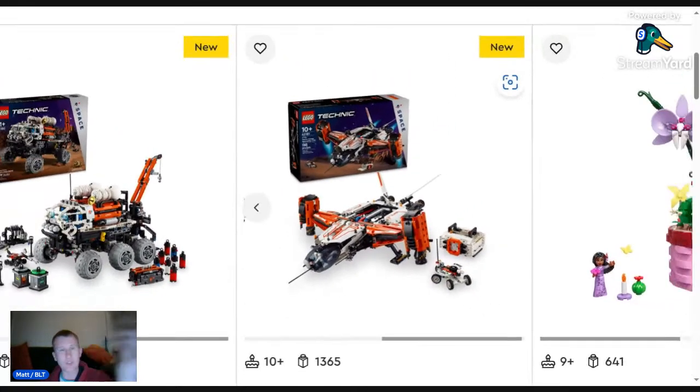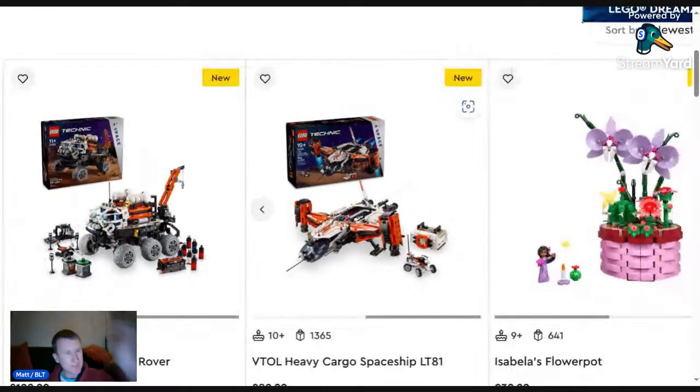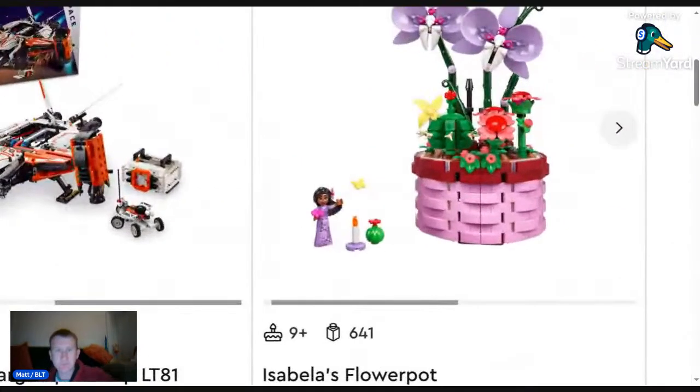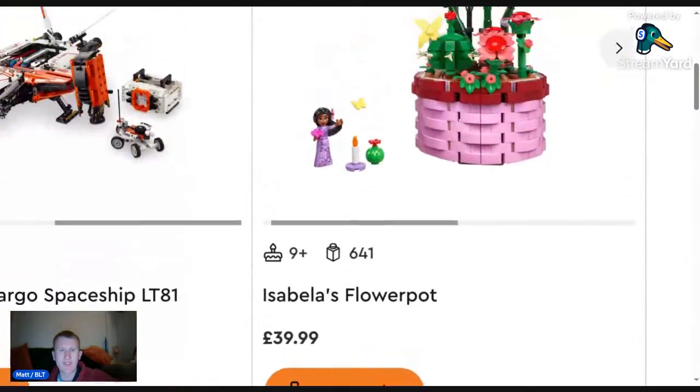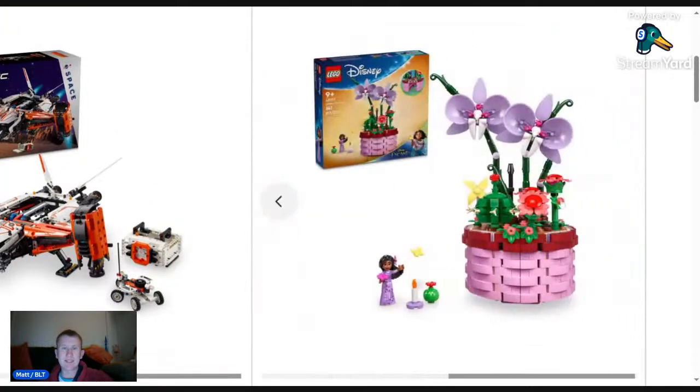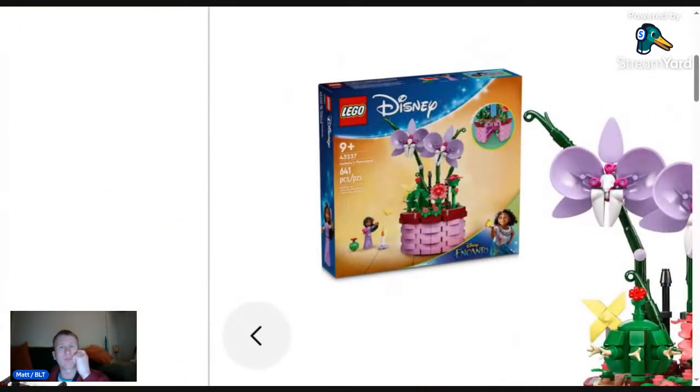It's quite nice that they are actually doing more Technic-based stuff, because Technic does sell very, very well, but for some reason it always seems to go into a huge sale. So this thing, whatever this is from, $39.99. Again, if it's pre-order, you know where it's going to be going, and that is what you'll be looking for at the front of the box artwork.